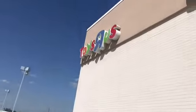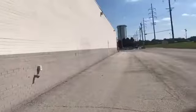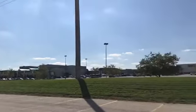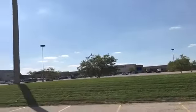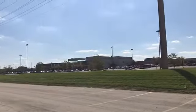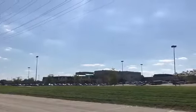Now, as you can see right here, this is one of the doors that doesn't have a handle. So I don't know if they ever opened this door to the Toys R Us / Babies R Us that was here. But we're gonna go ahead and keep walking. And as you can see over there, next to the Toys R Us, Babies R Us, there was a mall. And this is North Riverside Mall, which has a lot of different stores.